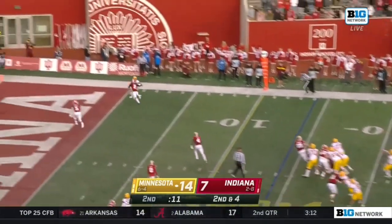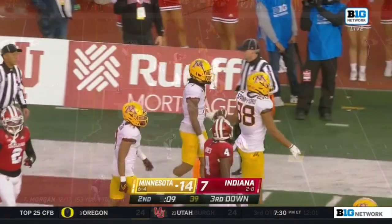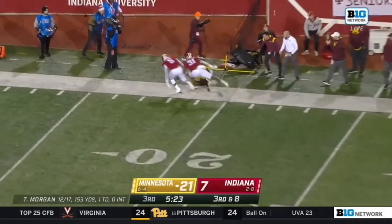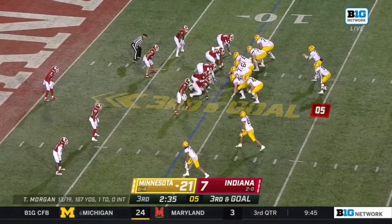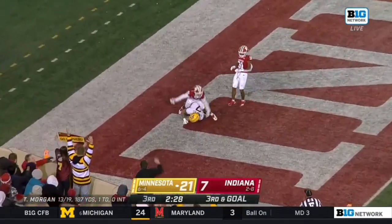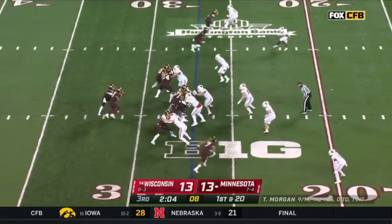2nd and 4. Morgan looking his way. One-on-one coverage. Incomplete. Ottman-Bell thought he had it inbounds. Pressure up the middle. Morgan unloads, and the pass is hauled in by Dalen Wright. 3rd and goal. Morgan, end zone, one-on-one coverage. Chris Ottman-Bell, come on. Touchdown, Minnesota.